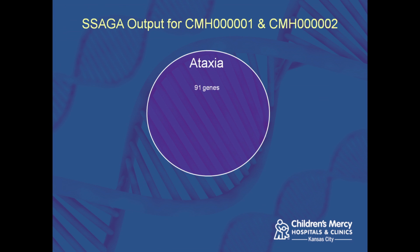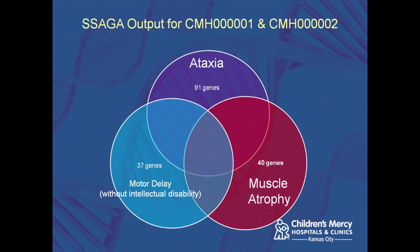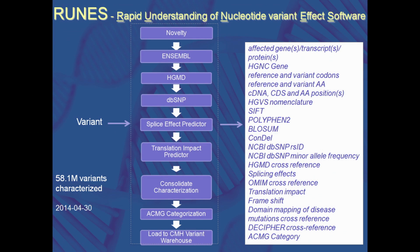Ataxia alone gave us 91 genes. Motor delay gave us 37. Muscle atrophy gave us 40, and then smack right in the middle of all of them is this gene called APTX. Without much foreshadowing, you can see where I'm headed: this is actually a really important gene to the diagnosis of these patients.